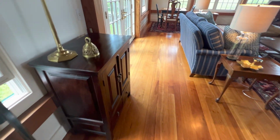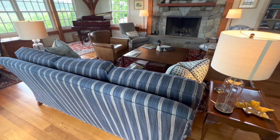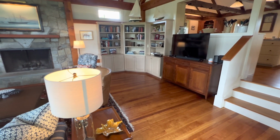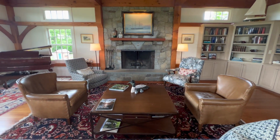And this looks like cherry down here, Chris, huh? I think it is. She said it was pine, but I think she's wrong with that. Oh yeah, no, it's cherry. I'm pretty sure it's cherry. Yeah, me too. Radiant heat down here too. And then the raised hearth. And that is a fireplace that clearly they're using.